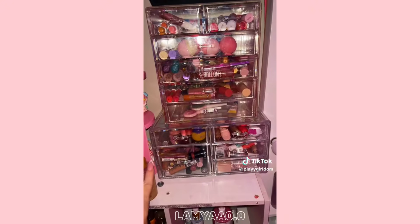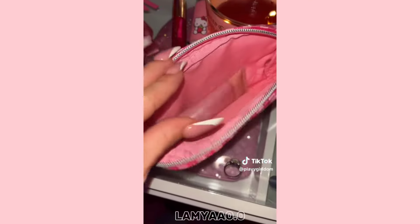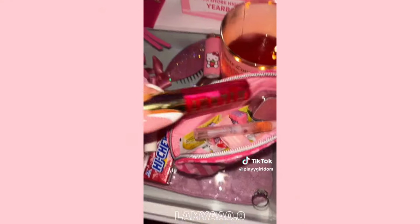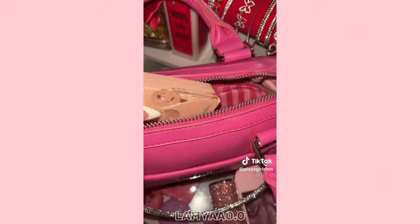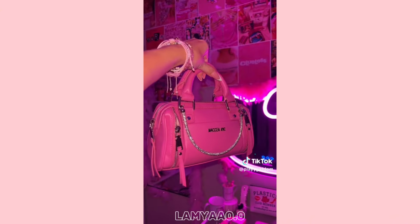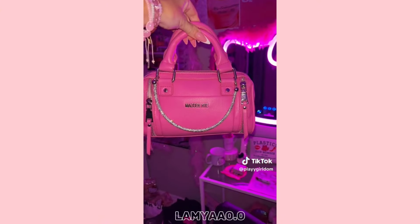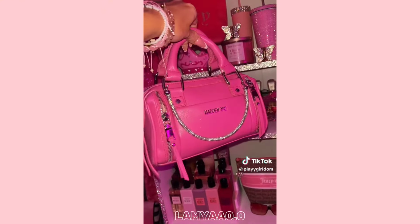Okay, now just a few lip products. And there she is, all packed up. I think she's so gorgeous. I might even go back and get the black version of this purse. All right, I actually made it a little bit better. I added glitter on the purse, if you can see.